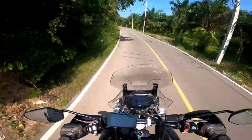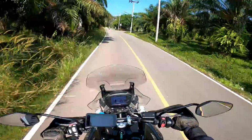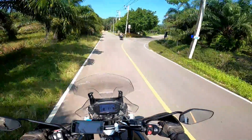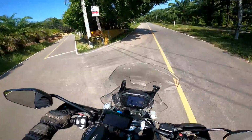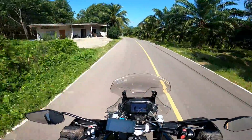Okay, so to start with, I guess I should give you a bit of an explanation as to where I am, because this doesn't look much like Great Missenden, does it? I'm actually riding this in Thailand. I'm out on a bike tour. Well, I've been riding this, the Triumph Tiger 800 XCA.